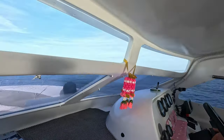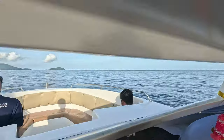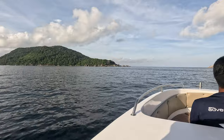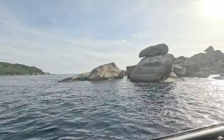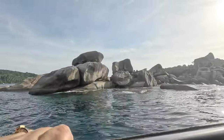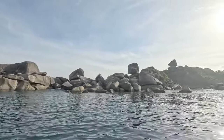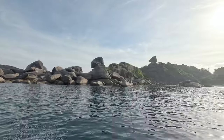It wasn't long before we were getting our first look at the main Similan Island, which is also known as Similan 8. We made our way around the north end of the island into Donald Duck Bay, where the famous Sail Rock is.